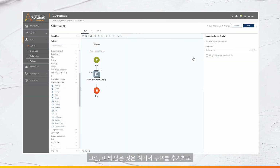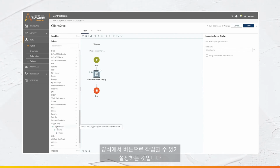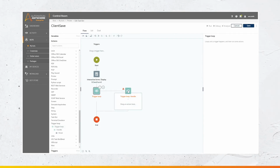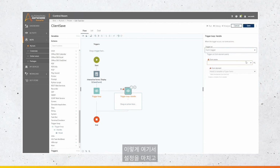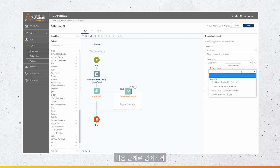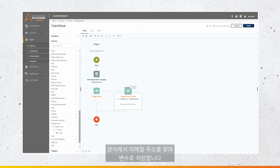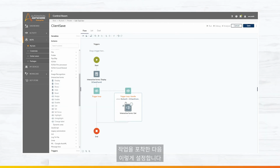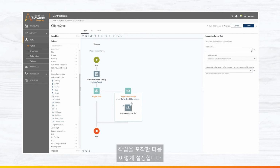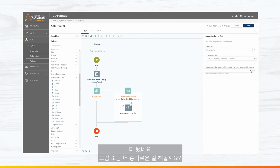Next, we need to add a loop and configure it so that we can take the action of that button on the form. So what we'll do here is finish configuring that. And then the next step is to get the email address off of the form and then save it into a variable. So we grab that action and then we go and configure it. Now, once we finish this, let's do something that is a little bit more fun.